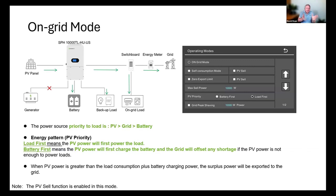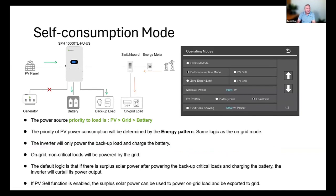If you're familiar with the Solar, these screens should look somewhat similar and feel very similar as far as the ways you make selections. This allows you to do on-grid, self-consumption, zero export mode. What's the priority of PV, then grid, then battery, or do you want to change that? It allows you to say, I want the PV to first power the load, or I want the PV to first charge the battery. Everything's available here to be able to change. The install manual is pretty clear to walk you through those scenarios.